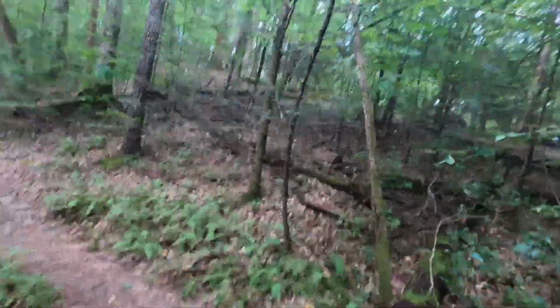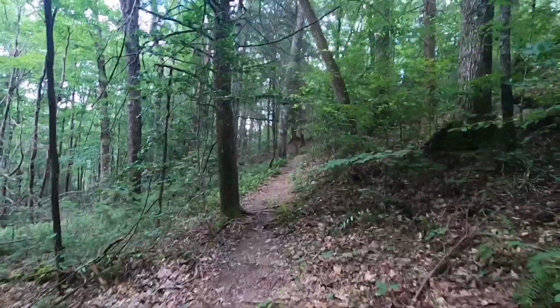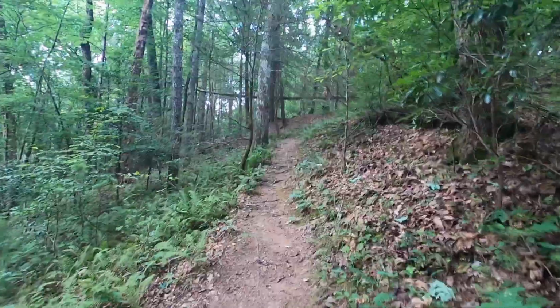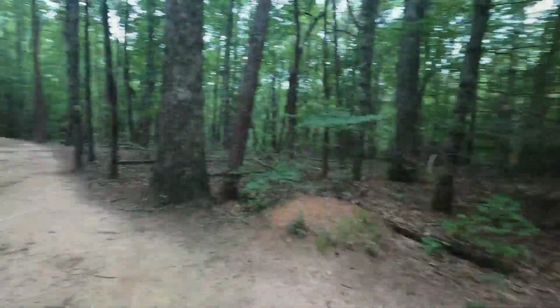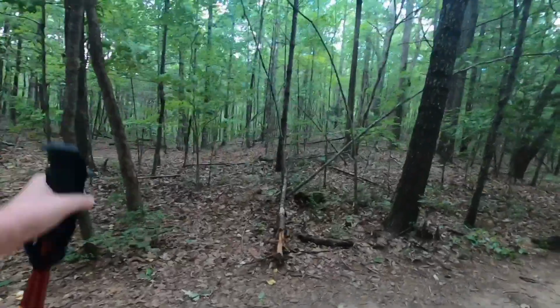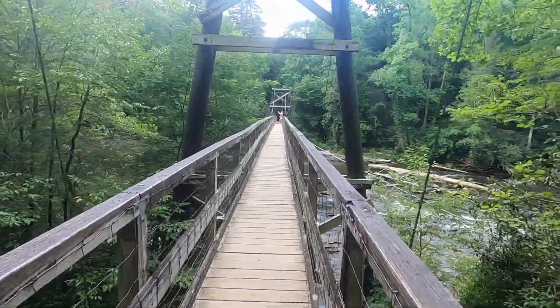Well, we're getting real close to the road and the parking area where people drive in to see the swinging bridge. That means we're getting close to the bridge ourselves. All right, dumped out on the road. Watch your blazes, because there is a trail that goes off that way. Yeah, the bridge wants to move on you.